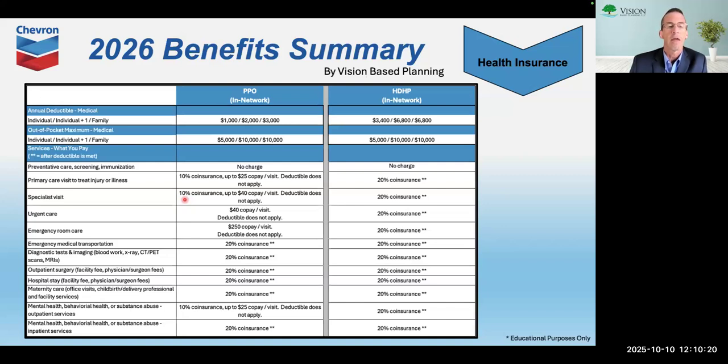Specialist visits are the same. You're going down there, emergency, urgent care, emergency room. And then we start getting down into the more complex, the more involved services, like outpatient surgery, diagnostic tests, hospital stays. Those are equivalent to the HDHP in the sense that you pay 100% out of pocket until you meet the deductible, and then the co-insurance applies.